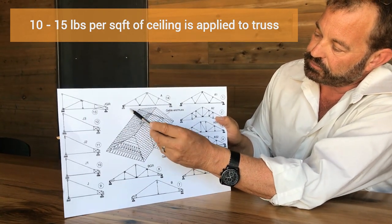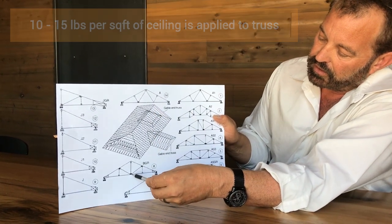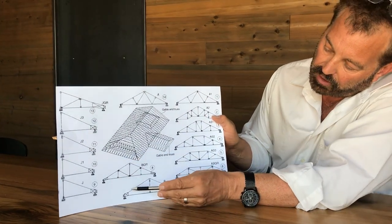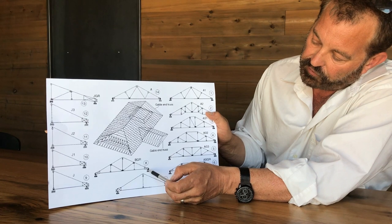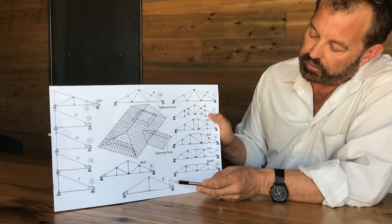Now here's the question. If there's a center wall, let's go down to this one. If there's a center wall here, can I remove it? Can I remove that wall? Most of these trusses, in that category of less than 30 feet, rely on the outside walls for support.